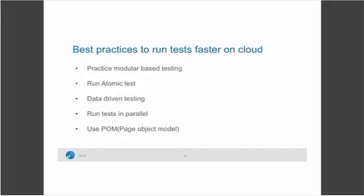The second one is to run atomic tests. This really helps me in running the test faster. For example, one of our smoke test suites was taking 38 to 40 minutes. Now it's taking 12 to 14 minutes after we started running those tests atomically.